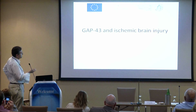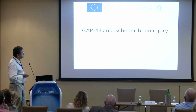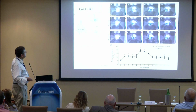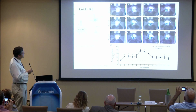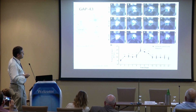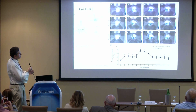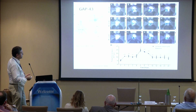So this is another model, GAP43, and I will go relatively fast through it. GAP43 is a gene whose protein, when expressed, helps the outgrowth of axons. It is very important during the embryonic period, but in the adult animal it is some kind of repair and plasticity marker.